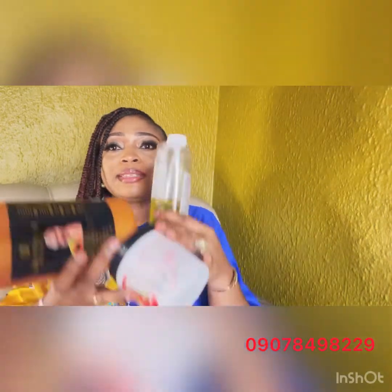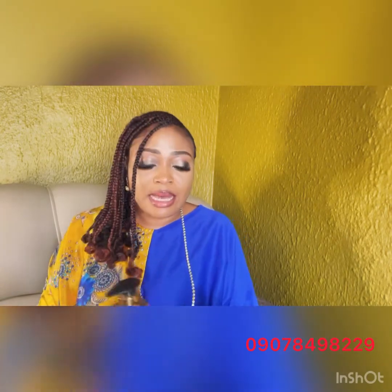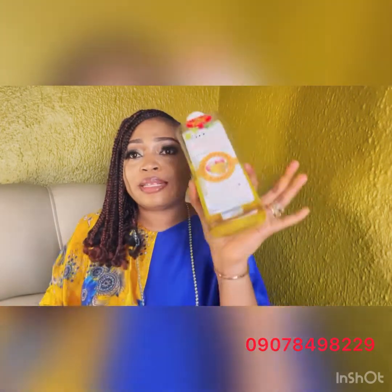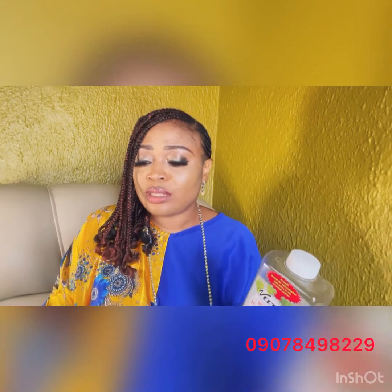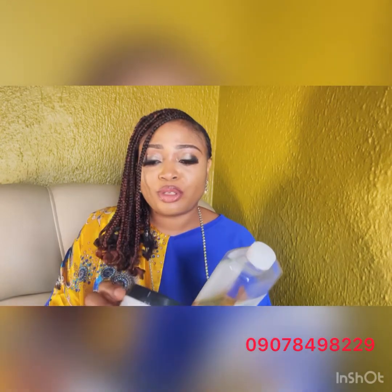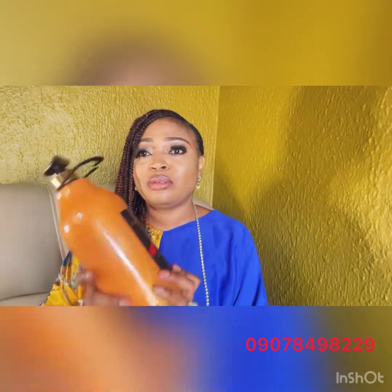So she combined these three things. She used this as her body wash, as her soap, to wash her skin. Then she scrubbed her skin three times a week with this very scrub, and then she applied this oil all over her body every morning and night. This is what she used, this very oil, this one written multivitamin oil. This is Vit Gold. This one too is Extreme Collection. This strawberry is really amazing, and it is a good scrub to use. So if you want to blend and to have that perfect skin tone, just use this.